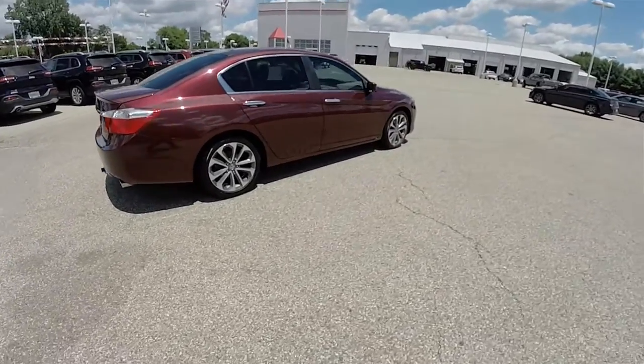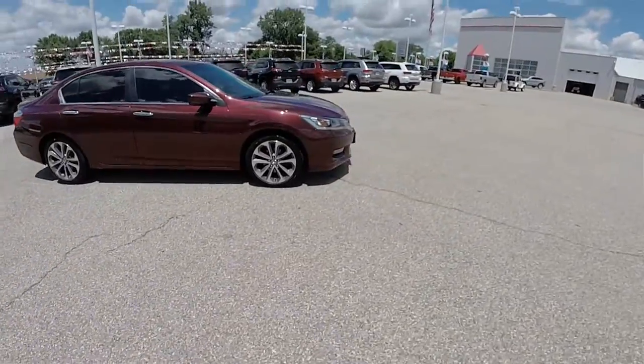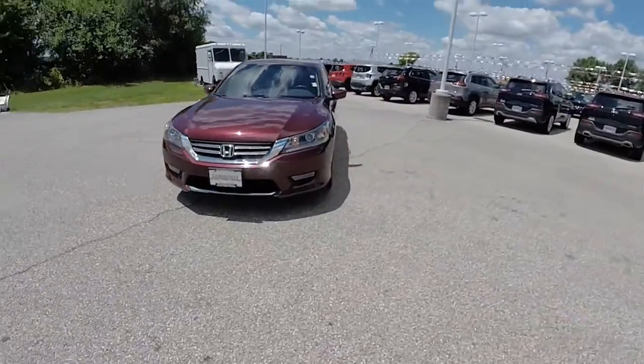Alright, this does conclude our quick walk around look at this 2014 Honda Accord Sport. If you have any questions or would like to see this vehicle, please contact our showroom. One of our friendly sales staff will be more than happy to answer any questions that you may have.